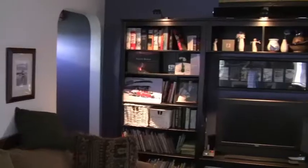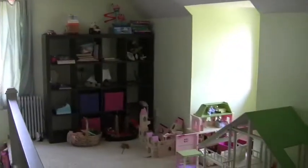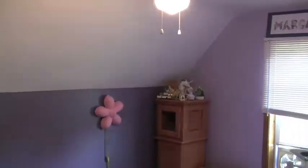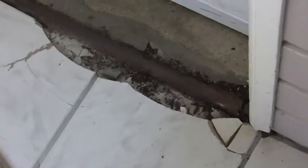Since we've owned the house, we've worked to update the rooms a bit by adding some more color, adding shelving and storage in the living room, and carpeting the upstairs to create a cozy play area for our daughter and additional storage for ourselves. There's still many things we'd like to fix, such as replacing the fireplace's faux rocks and the cracked tile work in the breezeway, but most importantly, we desperately need to redo the kitchen.